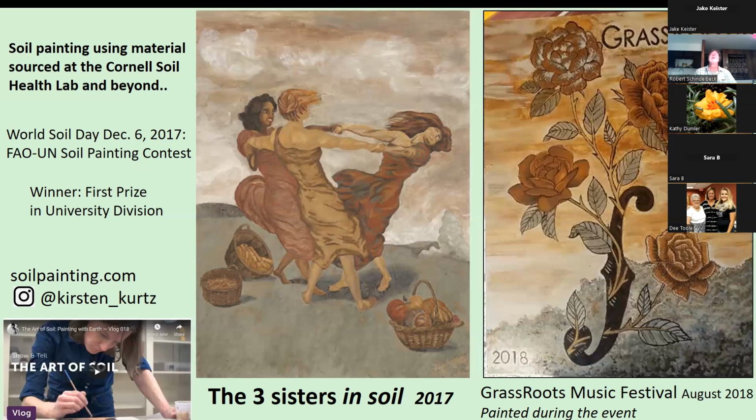And then they entered that soil painting contest and won first prize in the university division in 2017. Then the picture on the right, this was done at a music festival the next year. A tattoo artist came in and drew the background, and the three other artists colored in the roses. And you can see the F, is that an F clef or a G clef in the middle there? That was done at the music festival.